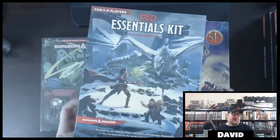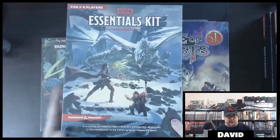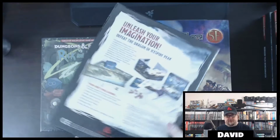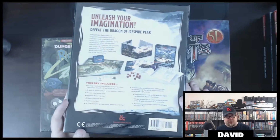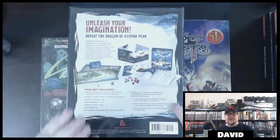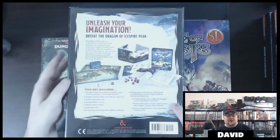So now here's a nice box set, the Essentials kit. This is a Target exclusive for a little while. This is actually a really nice box set. I've seen what's inside of it. I haven't opened mine up yet, but this is the way a box set should be. This is a beautiful box set.